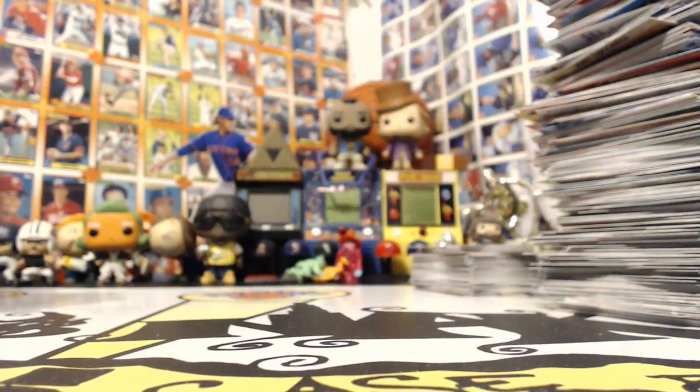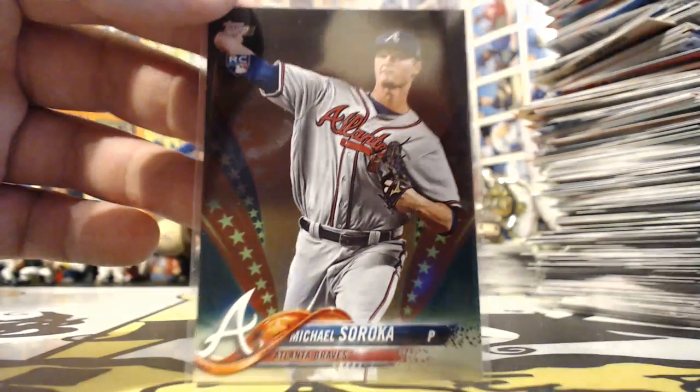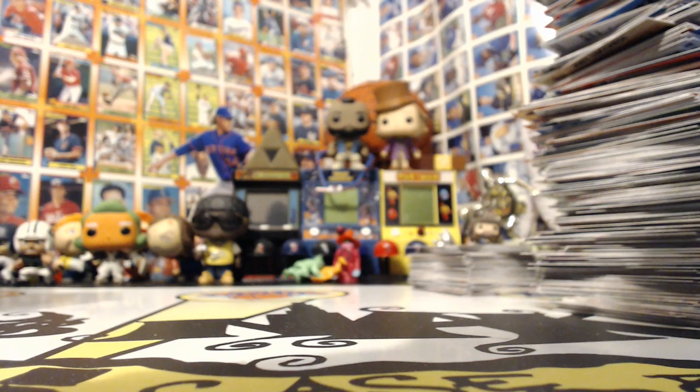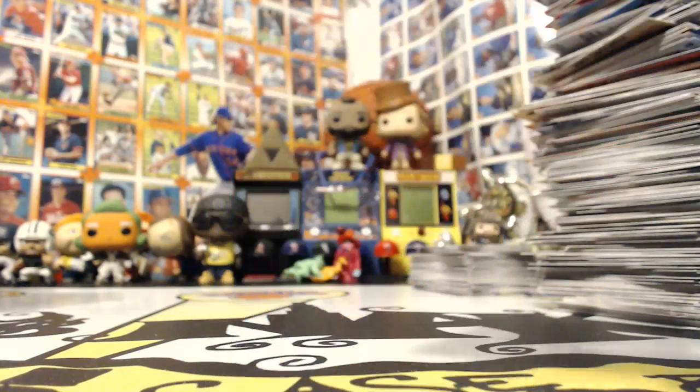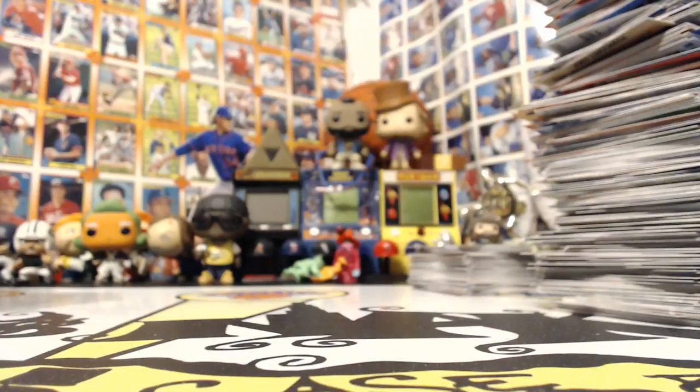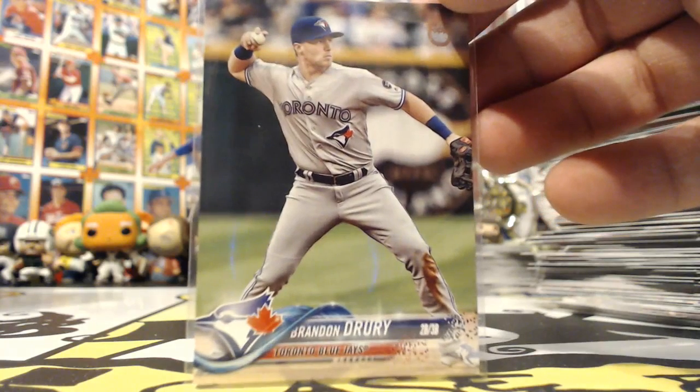Okay, we got Michael Soroka to 76, rookie for the Braves, Independence Day parallel. The red, white, and blue. Inside the silver bonus packs, we had a blue Starling Marte to 150 for the Pirates. We had a Gleyber rookie and Ohtani rookie on the chrome. All right, Topps Vintage Stock to 99. Brandon Drury for the Blue Jays.